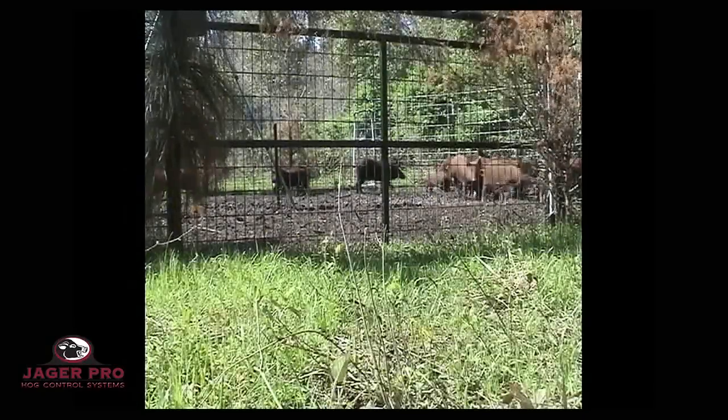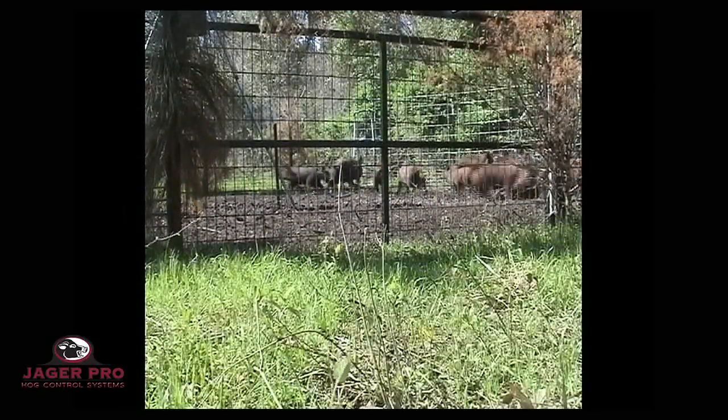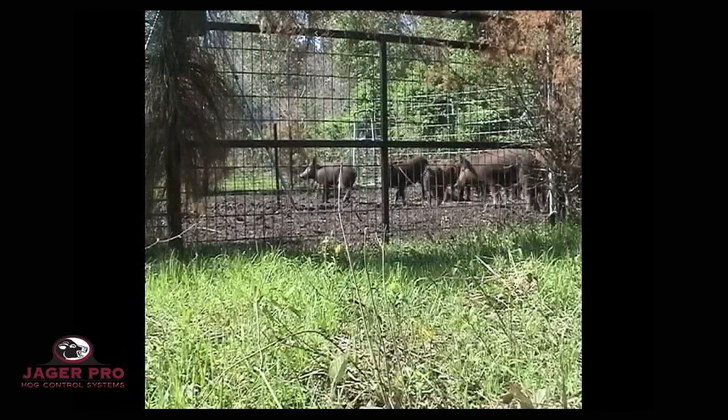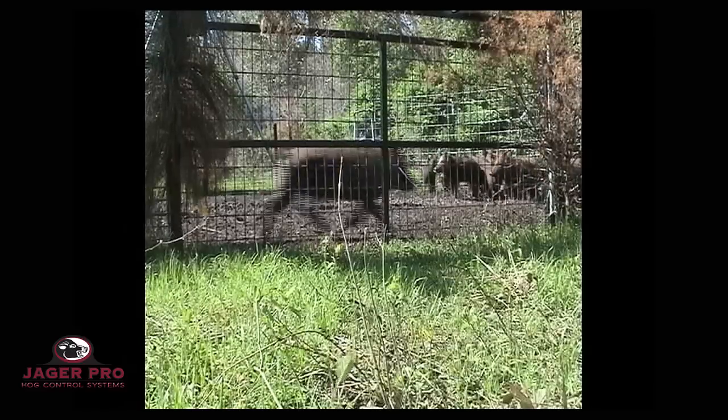This is one of the few times our team did not immediately kill pigs inside the enclosure because we knew it would be impossible to trap the remaining 12. Leaving pigs inside a trap overnight destroys the opportunity to capture another sounder for 2 reasons.